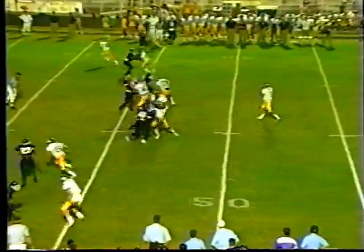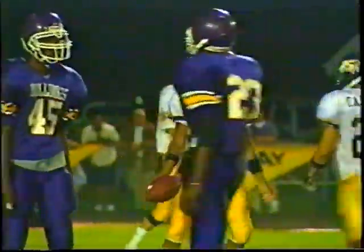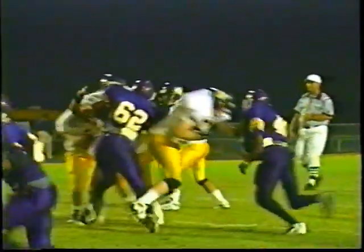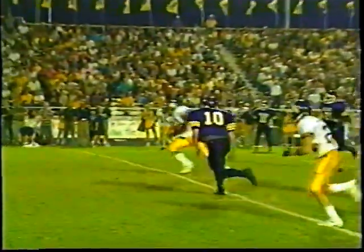Luker again in shotgun, trips to the far side, twins to the near side. Throwing across the middle to Combs. Great catch, 30, 25, 20, inside down on a somersault to the 16-yard line. The play will go 29 yards as Stephenville has first and 10 at the Everman 16-yard line.